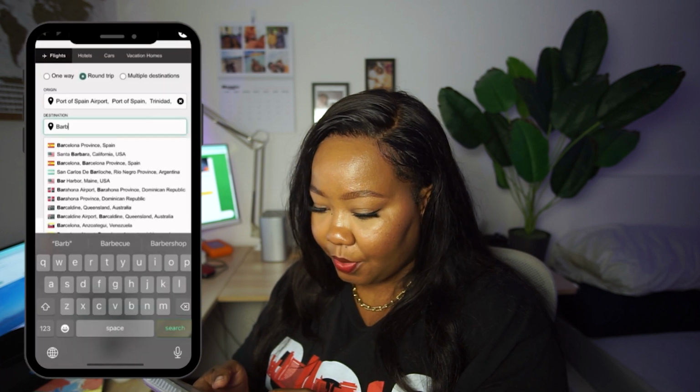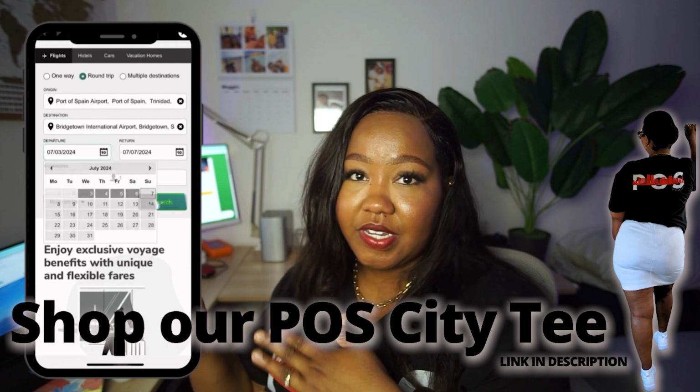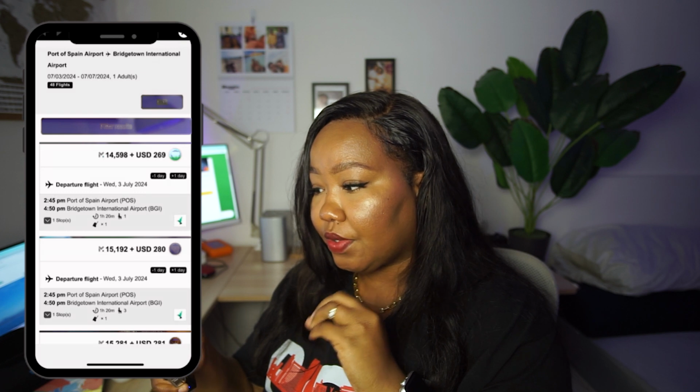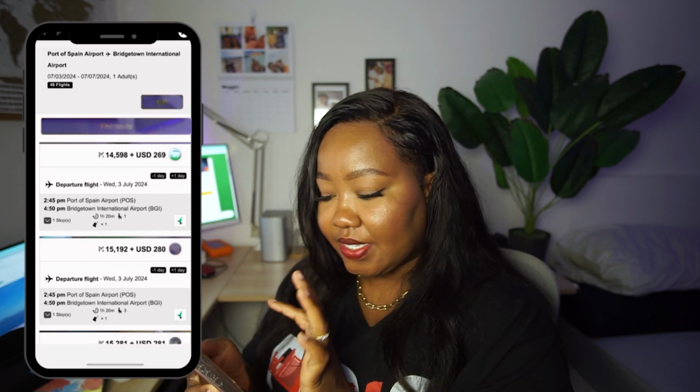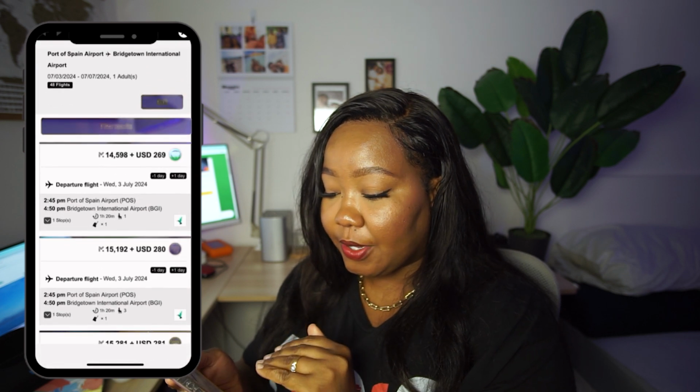So anyway, I'm looking at a round trip. Let's say I'm going from Port of Spain to Barbados. It's currently searching for flights from Port of Spain to Bridgetown. Here you will see the list of results. This is how much it's saying it's going to cost. So it's going to cost me all my miles plus an additional 182 US dollars. For me, that is not making any sense.